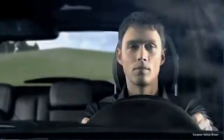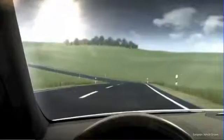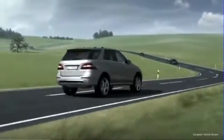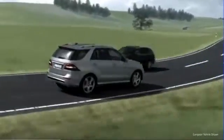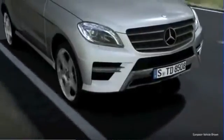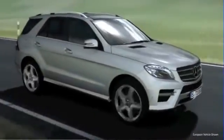Inattentive, tired, distracted. Many serious accidents happen when a driver drifts out of a lane. In order to protect the vehicle occupants and other road users from such accidents, Mercedes-Benz has developed Active Lane Keeping Assist. This is a system that warns the driver if it recognizes that the vehicle is about to leave its lane, and if need be, can take corrective action.